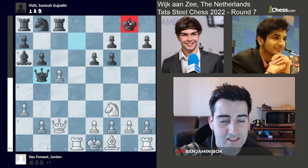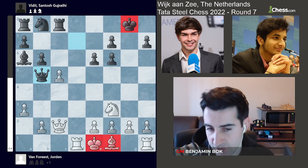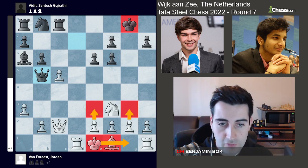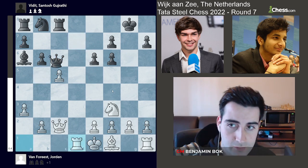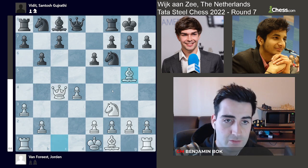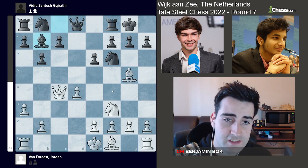His king is a little bit weakened, but look at white. The king is still stuck in the center. This bishop still has to develop. I mean, you still have to make a move like g3 or e3. Move the bishop out and get castled. So that is how usually the main line goes, but Vidit chose another move. He chose the move bishop b7, which is also one of the main moves these days.